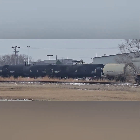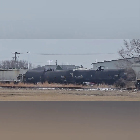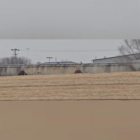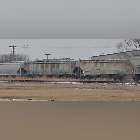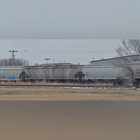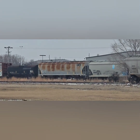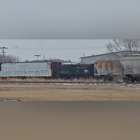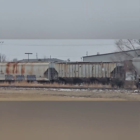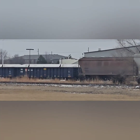Should be doing a crew change, I don't know. They're coming in pretty hot for a crew change. Caught BNSF in original BN paint working with an NS Dash 9 tied down in their yard, which is unusual. Here's some Montana Rail Link. There's some fallen flag for you.